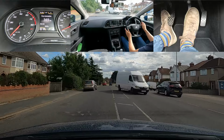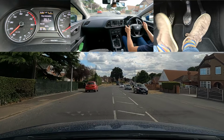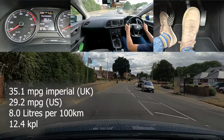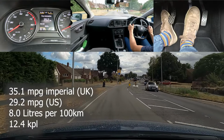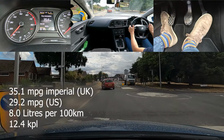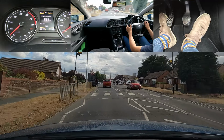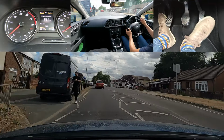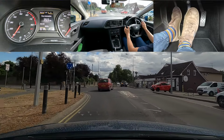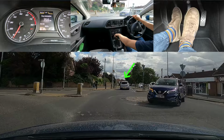So there, as soon as I saw that van, I started braking as early as I could so I could brake as gently as I could. And now accelerating gently again, and I've got 35.1 miles to the gallon. I'm off the gas at the moment. Still off the gas, and I'm maximising my time when I'm off the gas. Another roundabout here, mini roundabout, so I'm off the gas now, no need to be on it. A little bit of brake, I can see someone wants to turn, so I need to wait for them, and my exit is blocked.